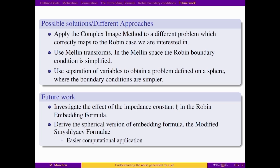In more long-term future work, we want to investigate the effect of the impedance constant H in the Robin embedding formula, and of course to derive the spherical version of the embedding formula with the modified Schmidt-Schlier formula, which allows us to apply it computationally.